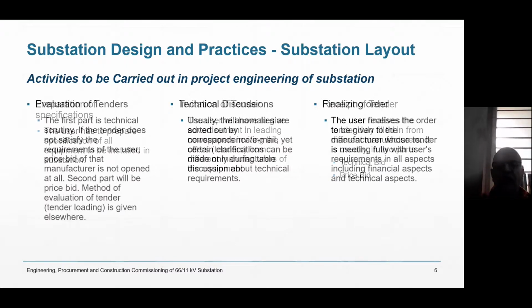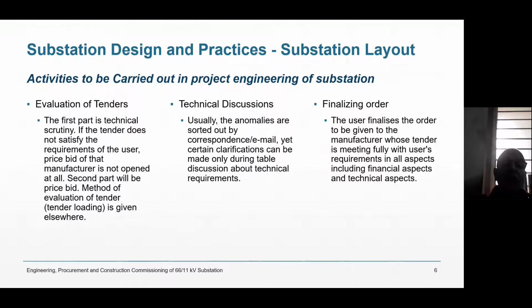Now you have received the tender. Once you have received the tender, you will open the tenders, but you will not open the price bid. You will open only the technical bid, and you will scrutinize and evaluate them. While you are evaluating against your requirement, some people might not be agreeing. So you will write a letter or send an email to them, that in this area you are not matching with us, so you have to match. So what do you have to say?